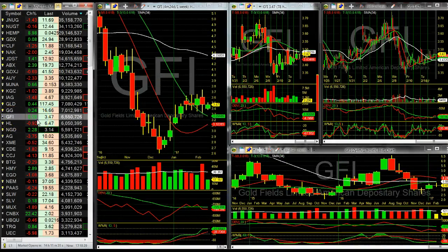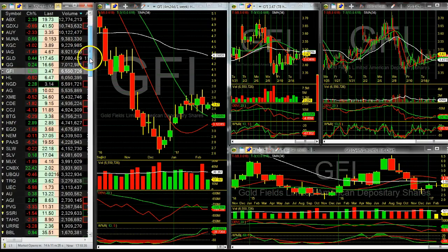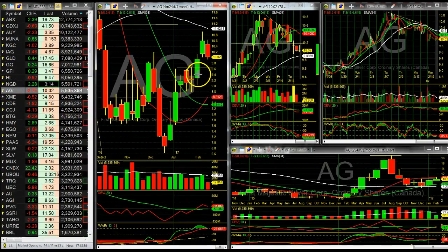Same thing, crossing over the 13 on a weekly, coming back into support a couple times already. Where is AG? There's AG. AG held the line on previous lows. Looks like it went through for a brief moment and came back through for support.